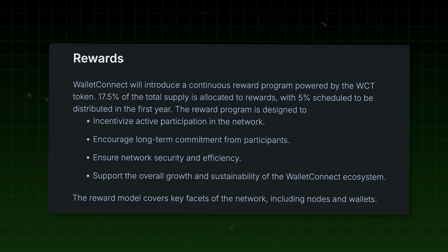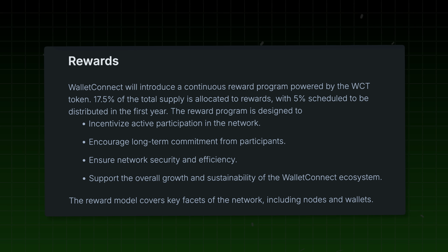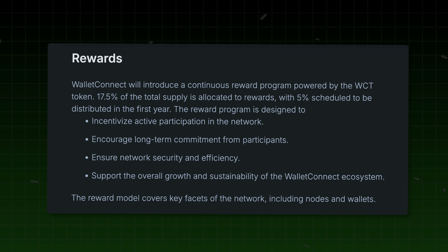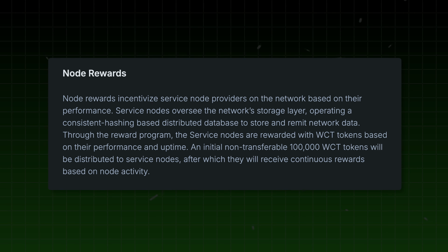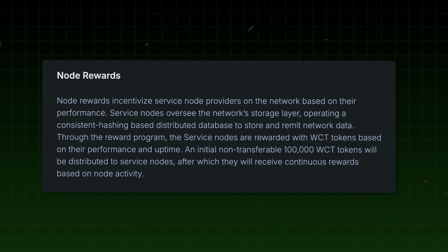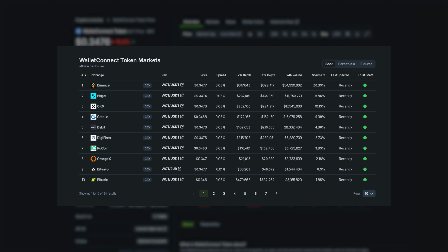The rewards break down that a continuous reward program powered by the WCT token. This will incentivize active participation in the network, encourage long-term commitment to participate, ensure network security and efficiency, and support overall growth. They will also reward node providers or operators with tokens, including an initial drop of 100,000 tokens and then continuous rewards based on node activity. This token just started trading on actually very many cryptocurrency exchanges.